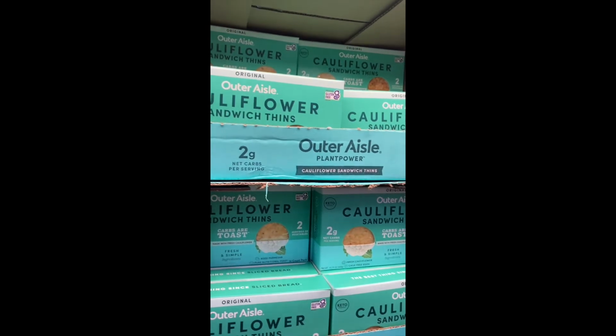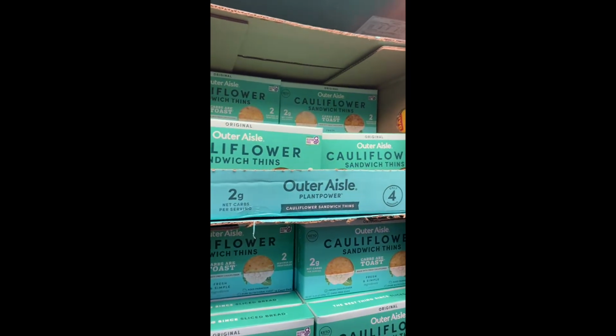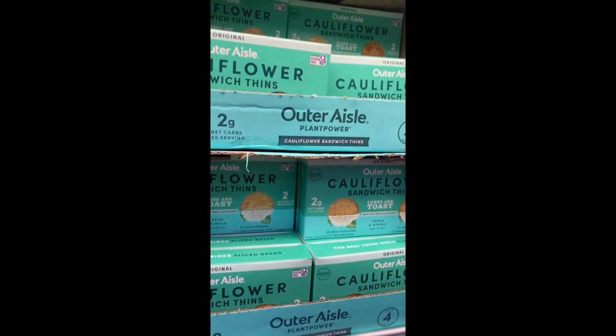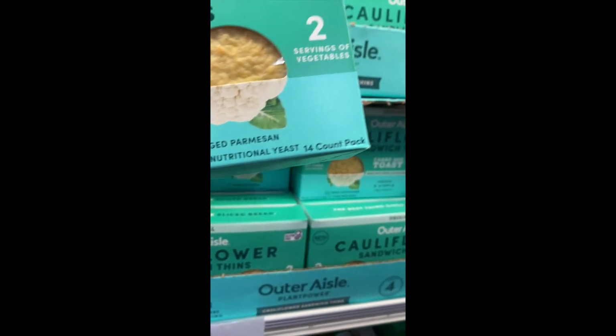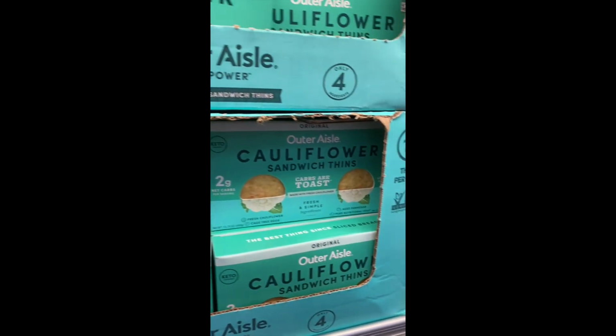They're only 2 net carbs, and they are really good. Outer Isle is a good product, and it's a decent price for the size that you're getting. Let's see if it says how many are in it. Oh, let's see, 14 pack. It's a 14 count pack, so that's pretty good.